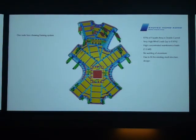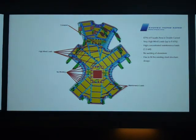So we designed a framing system that looks like this. A framing system that can accommodate all curvature, high wind loads, maintenance loads, and there was no welding constraint. No aluminum was to be welded on this job, so everything had to be mechanically fastened. So there were numerous mechanical connections that had to be documented as well. And all needs to be flexible enough to fit the existing steel structure design, which, as you've seen in the previous images, is not a very straightforward steel structure.